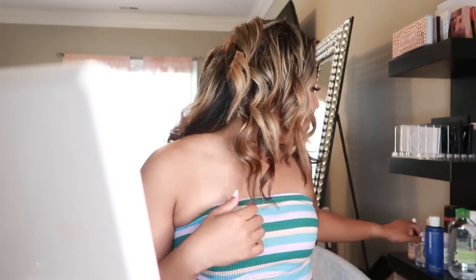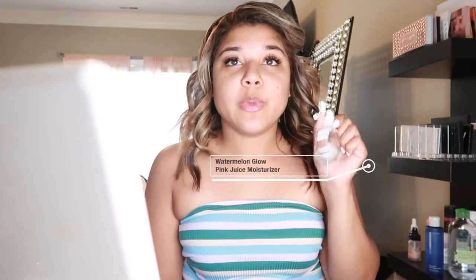Hey guys, so let's get started. First I am going to moisturize my face with my Watermelon Glow Pink Juice. Y'all know this is my fave thing to moisturize my face with before I start to do my makeup. So I'm going to put this all over my face and moisturize my neck.